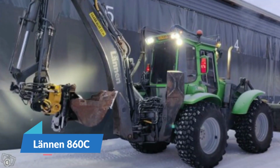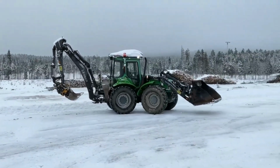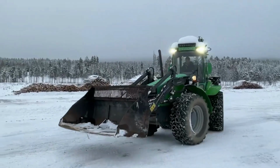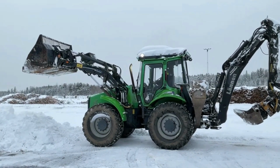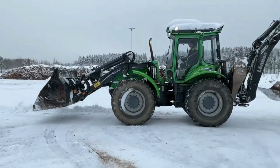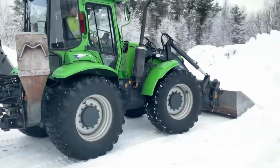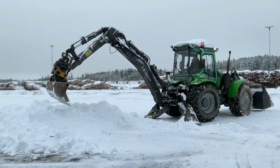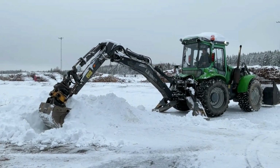Number 12. Lannon 860C. The Lannon 860C is a multi-purpose backhoe loader used for various maintenance tasks around the ski resort. The machine has powerful, precisely operating working hydraulics with a broad range of adjustments for the various needs of each task, work attachment, and operator. And with a 10-inch touchscreen, navigation is comprehensive and adjustments can be made easily. The easy-to-reach toolboxes make it convenient to multitask simply by changing the driving direction.